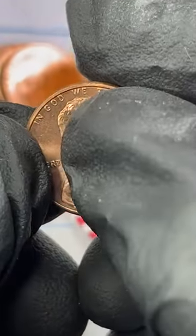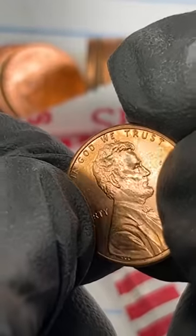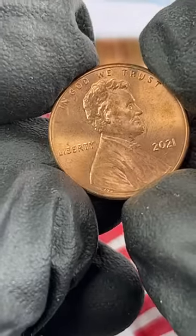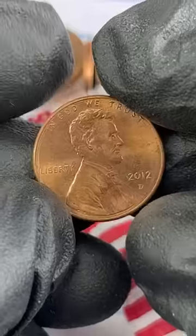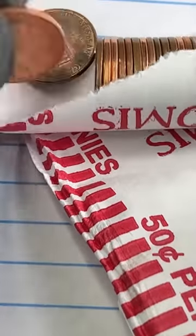In these 2022s, look for die cracks in the letters, everybody. Look for die cracks in the letters. One is called a spiked head Lincoln, which I have found many in other rolls. I still have some in my collection, actually.